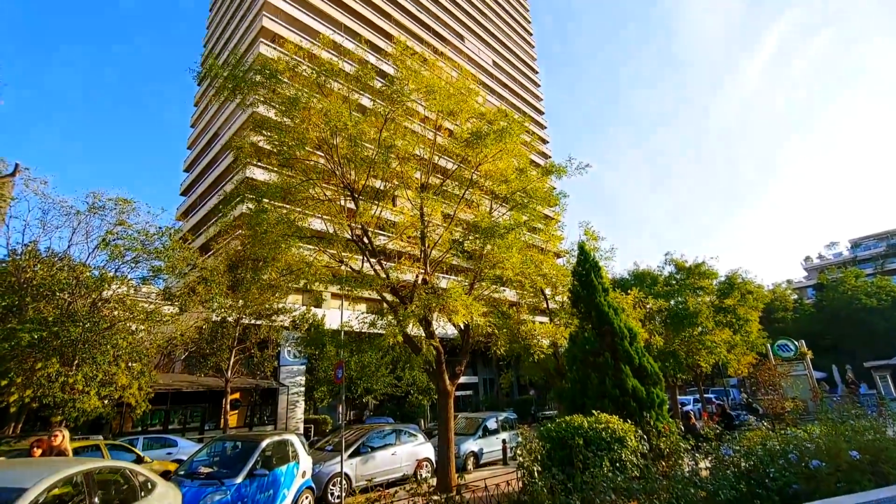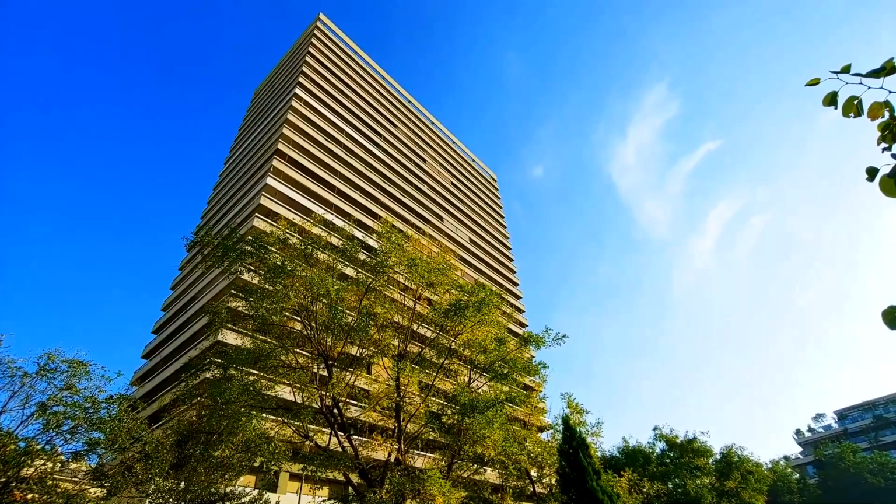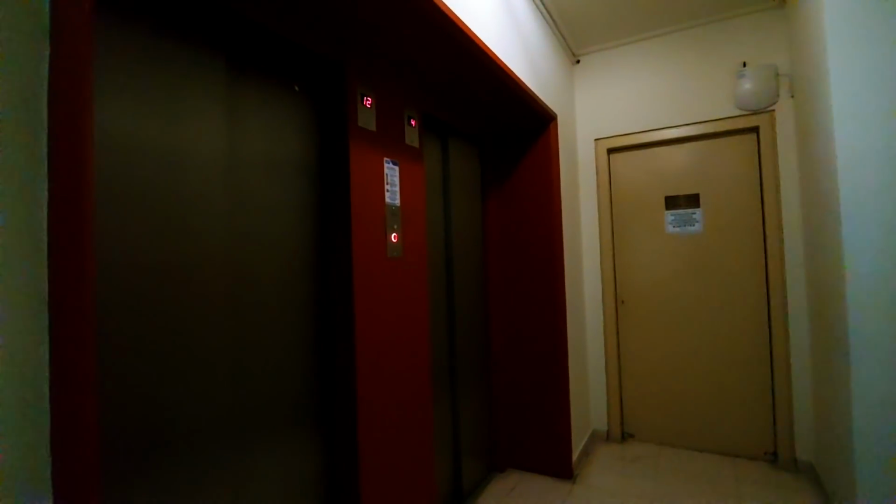To this tall building. I think it was like the second tallest building in Athens or something. There were no buildings that were very tall. This was somewhat tall, but the lifts are really, really slow for the height of the building. Well, it's Otis. What do you expect from Otis?